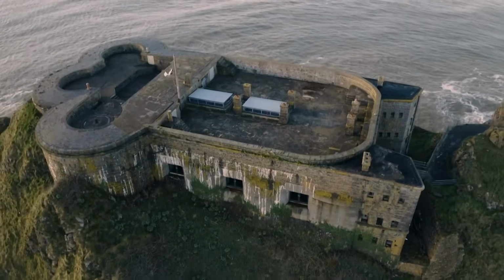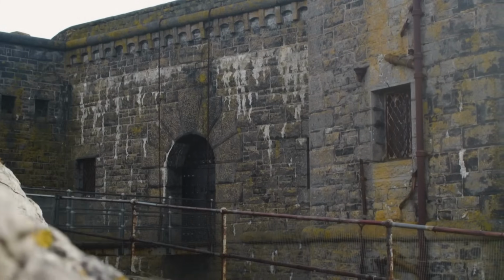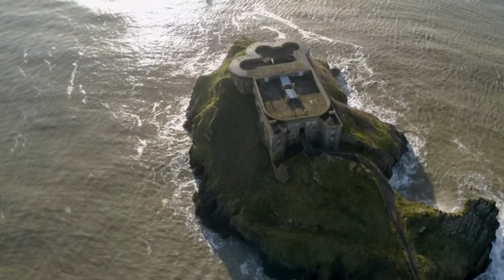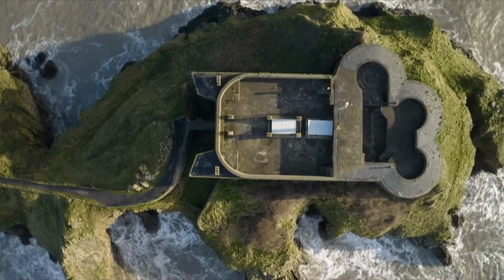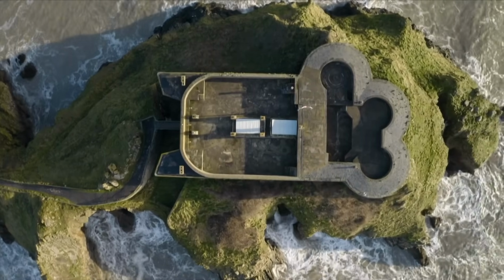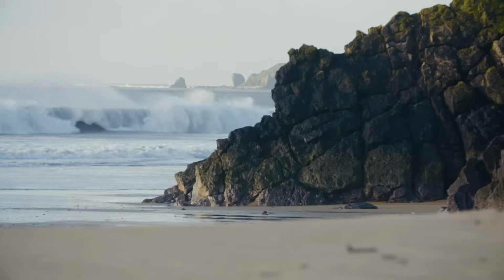The Bat family once lived in the enormous concrete structure that dominates St. Catherine's Island. When you look at the structure, the purpose is clear. This is a fortification that has fallen into disrepair. There's more here than meets the eye.